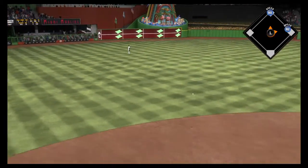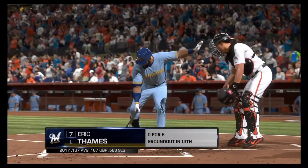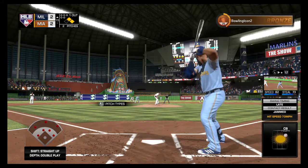The 0-1 goes the other way, and this is in the air out to left. Dietrich is over toward the line a bit as he takes it for the first out. At the plate, number 7. Now batting, number 7. 0 for 6 in the game.